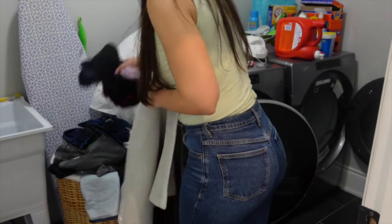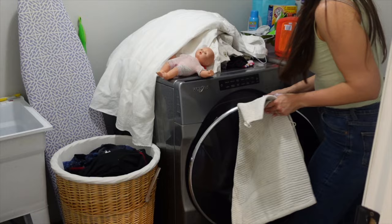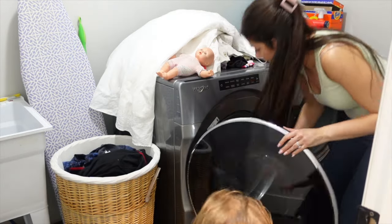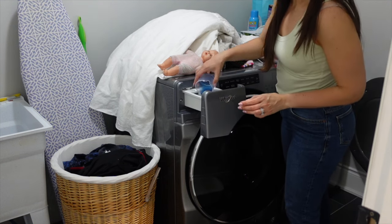After I finished cleaning the bathrooms, I put a load of laundry on. Because the electricity is a little bit cheaper in the evenings in the area I live in, I usually do a load later on in the evening, and then I simply dry the clothes and fold them the next day.